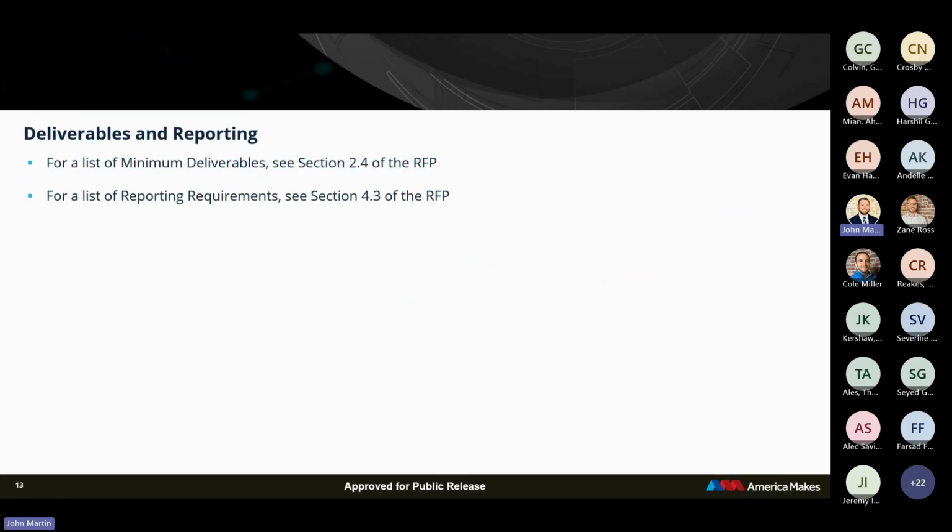We look at deliverables and reporting. The deliverables table is in section 2.4 within the RFP. Plenty of things are listed in there, like the test matrix plan and different things like that, and also programmatic deliverables as well. And for the reporting requirements, you can see further down the document, section 4.3, that it's all listed.